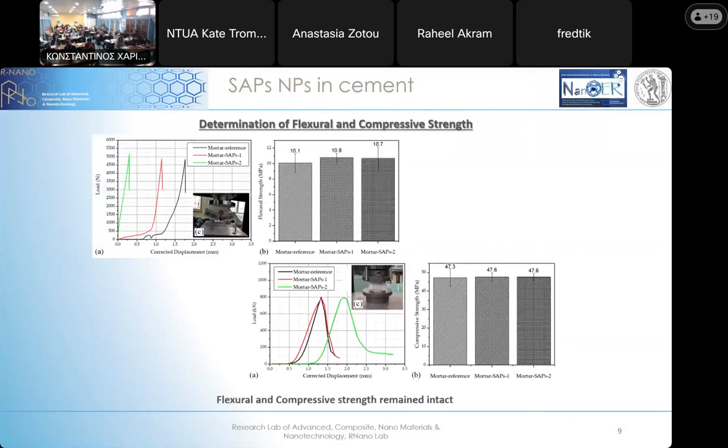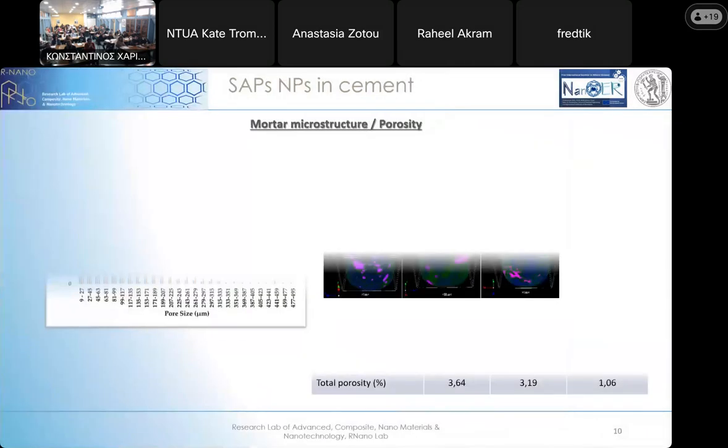The flexural and compressive strength were evaluated according to BS 196. We can see that both flexural and compressive strength actually remained intact, which is a favorable outcome because sometimes when nanoparticles are incorporated in cement, the mechanical properties deteriorate because of poor dispersion mainly. So if we keep the mechanical properties intact, it's a favorable outcome.